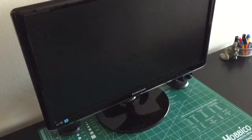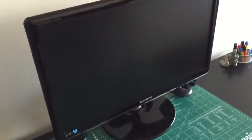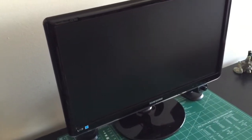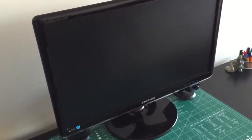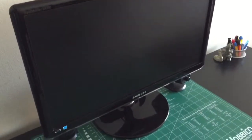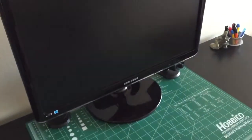And then you've got my regular Samsung. What is it? A SyncMaster? They're called SyncMasters. Oh, there it is. SA350. This is a 23 or 24 inch 1080p LED monitor. Not the greatest of monitors, honestly. I'd go with like a BenQ or something like that. For some reason, I was on a Samsung craze.